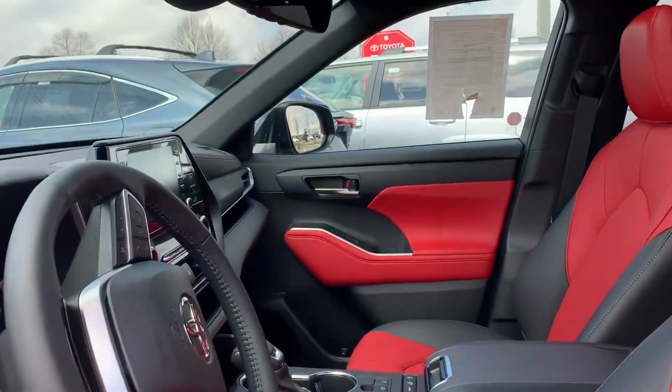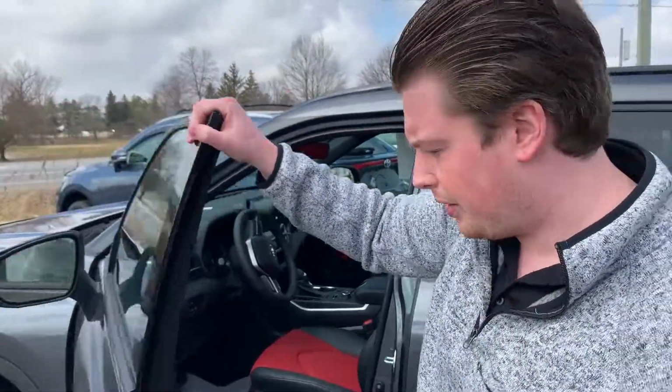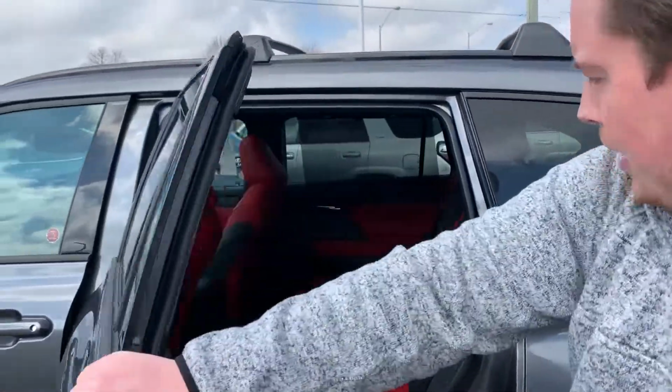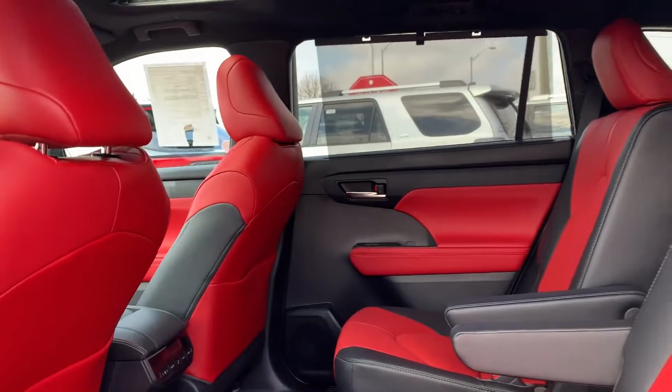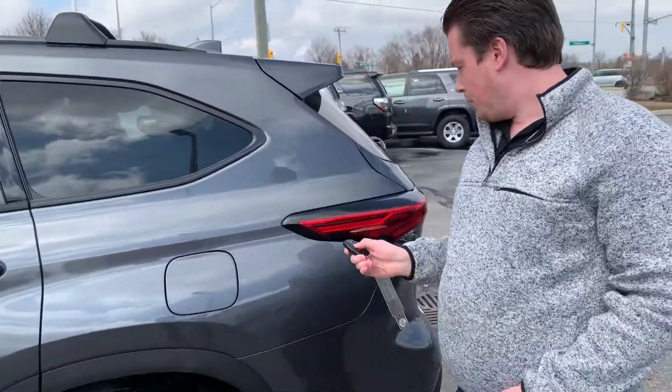Inside you get the two-tone leather interior, which looks sharp. You got the Bluetooth. You got all the safety features like blind spot, lane keep assist. The XSE gives you the captain's chair, so it's a 7-seater. It is a third row vehicle. We got the power tailgate.